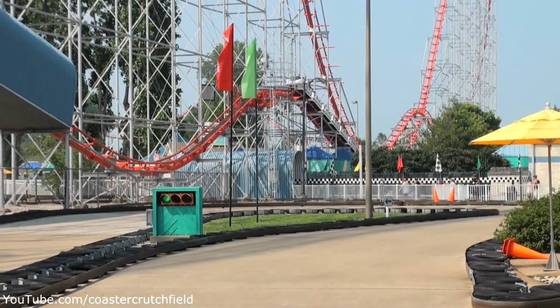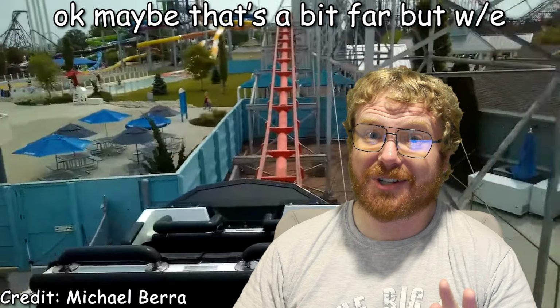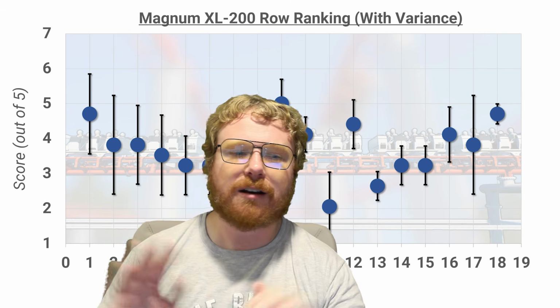Row 9 manages to pop you out of your seat with the ferocity that rivals the experience in the Magic Seat. Honestly, I thought it was a bit better than the Magic Seat. And with the third best variance of just 0.7, row 9 is rather consistent throughout. More on this variance thing later. I think I found myself a bit of a hidden gem.